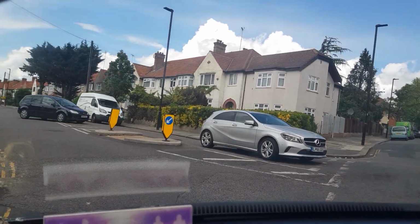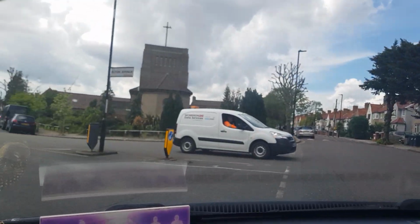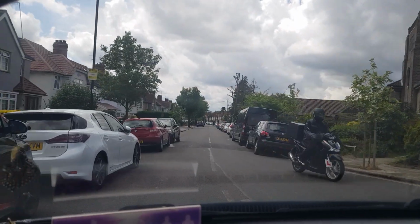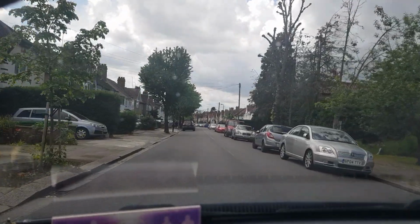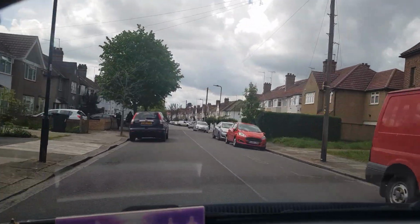Left again. Left again here. So this is a Greenford test center, and this is a Greenford test route, one of the test routes. They normally use it at 8:57, 10:24, 11:01, or any time after 8 o'clock. Sorry, 9 o'clock, we can say.